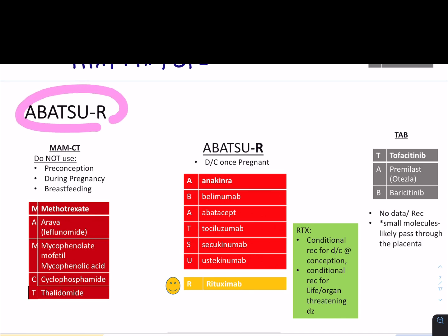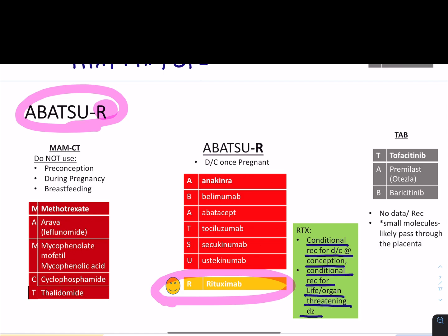R stands for rituximab. Rituximab is kind of interesting. Rituximab, I put it in yellow, and I'll explain why in a second. If you look at the chart, it's shaded with light green, which means it's conditionally recommended for its use during preconception and also during pregnancy. So for rituximab, there's a conditional recommendation for discontinuation at the time of conception, but also there's a conditional recommendation for its use in life or organ-threatening disease.